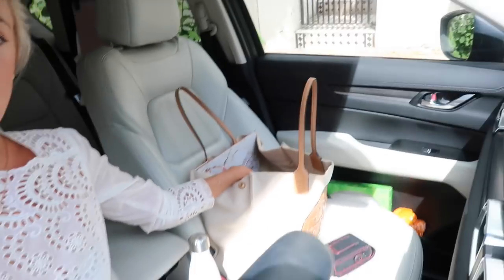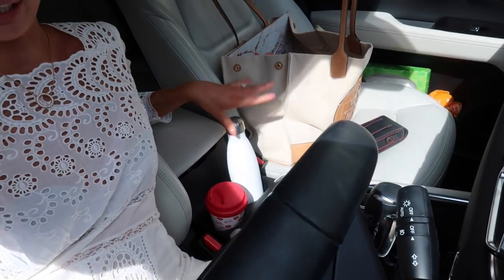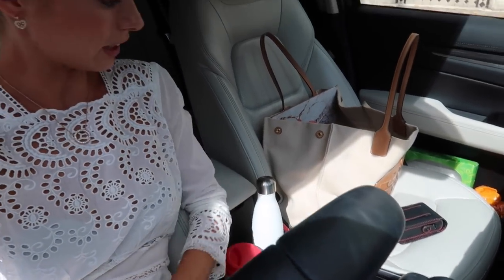So I no longer am afraid of parking, which is great because I am in a fairly small space that even in my old car, I probably would have struggled to get into. But yeah, we made it, so I'm going to show you. I've got my essentials here, my handbag, my cold drink and my hot drink. Let me show you now my boot setup.